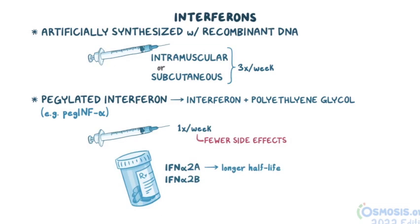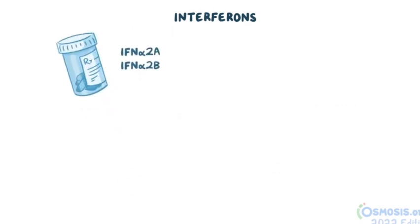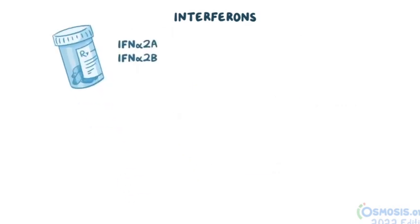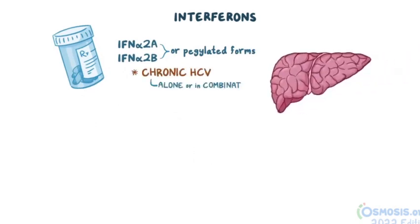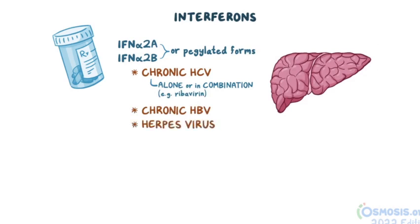Interferons are used in the treatment of both chronic HBV and chronic HCV infections. Interferon alpha-2A or interferon alpha-2B, or their pegylated forms, are used to treat chronic HCV infections either alone or in combination with other antiviral medications like ribavirin. They're also used in the treatment of chronic HBV infection. In addition, interferons are also used in the treatment of herpes virus infection, papillomavirus infection, and Kaposi sarcoma occurring in HIV infections.